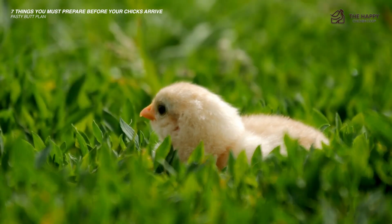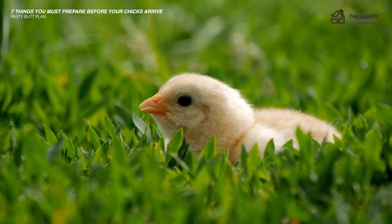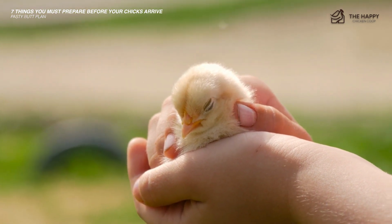Now, a quick note, never rip the plug off as it can cause pain and bleeding internally and externally. In severe cases, be prepared to hold your chick in warm water and soften the blockage.